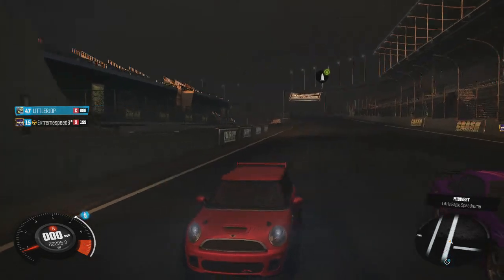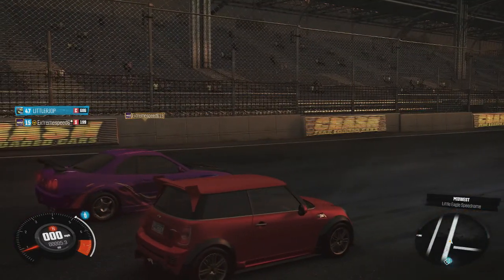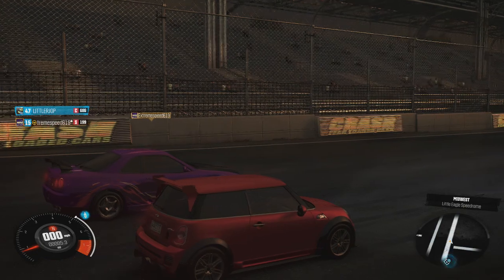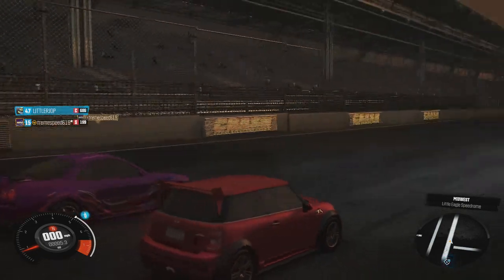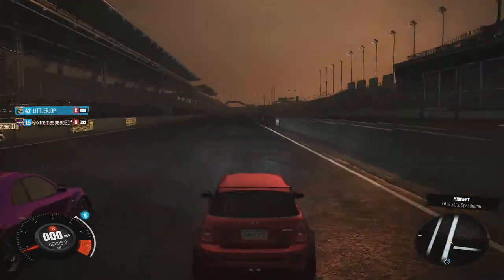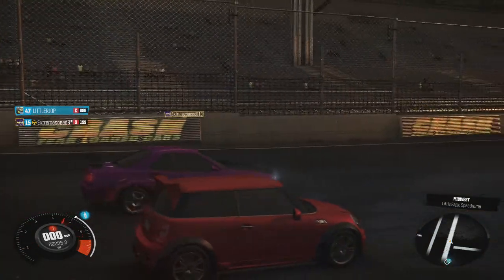This one is a Skyline circuit version against a Skyline street version, with Ryan, of course. This is an untouched circuit, and I think that's a modified street. So we're just gonna get right into this and see whose is better.